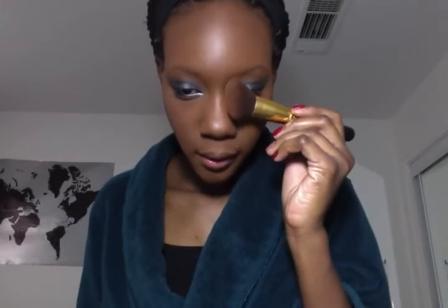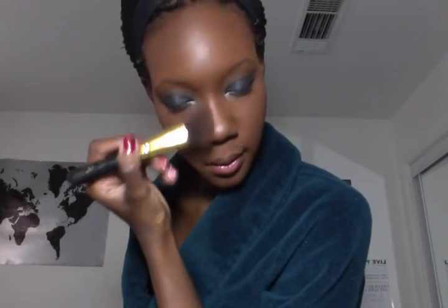And of course, I'll blend that out when I apply my blush, but I kind of like it the way it looks. And for the nose, of course. So I'm taking a little bit more of this 360 powder. You're gonna apply some to the nose, the sides of the nose.